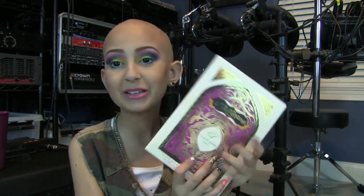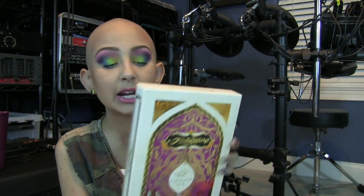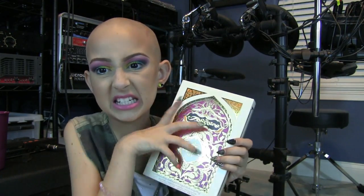Okay, because I was in the hospital for so long, over a month, my mom's friend Jill felt really bad. And she was like, give me a wish list that you want from Sephora. So I was like, okay. And she got me the Jasmine palette, which I was wanting so bad. And I finally got it, and it's just beautiful, and I can't wait to dig in.